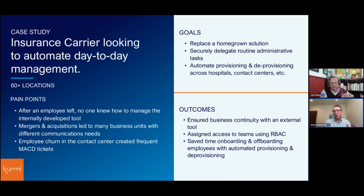So their goals were, in this case, they had a homegrown solution in combination with an automated provisioning solution they had in a few of the locations. So not everywhere, but in some locations. And they were looking to just automate that entire process, again, with provisioning and deprovisioning.